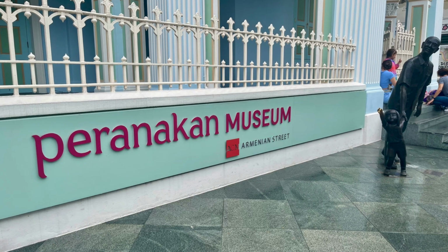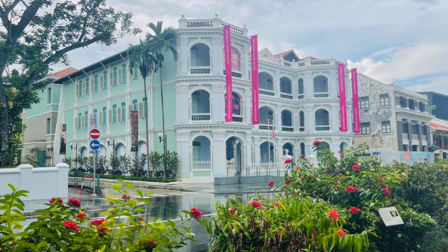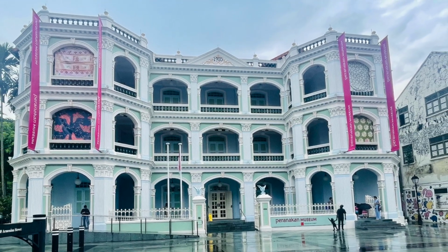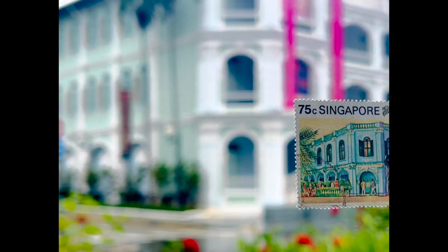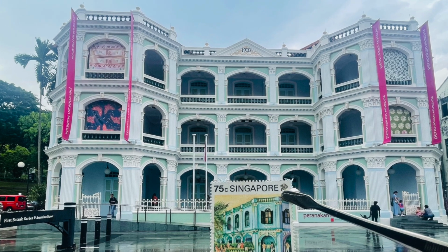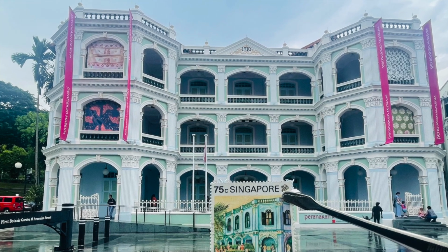The next place is Peranakan Museum. It is located near the Fort Canning Park in American Street and it has collected the cultural value of the Peranakan community. This stamp was issued in 1990 and it shows the Peranakan place. This building was the Tao Nan School built in 1912. Later, it was converted to the Asian Civilization Museum in 1994.